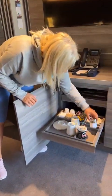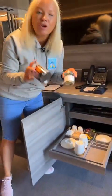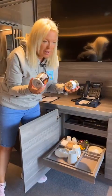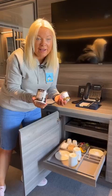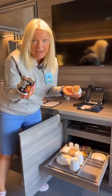Now also you get these included. You've got your mixed nuts and you've got your crisps, but you can only use these once, because once they've been eaten, for the next round, then you pay for them. But to be fair, in the Yacht Club lounge, top sail lounge, you can get these for free.